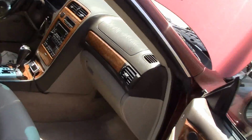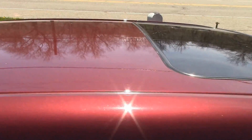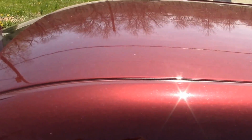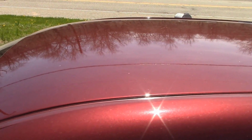You can see no issues whatsoever. Right front door. All right, now we're going to do the roof. Of course, there's your sunroof. Sorry, the car is a little bit dirty. I planned to do this. I had my son wash it and wax it, and of course it rained. So with the pollen and the rain, yeah, there's a couple little spots, but not a big deal.